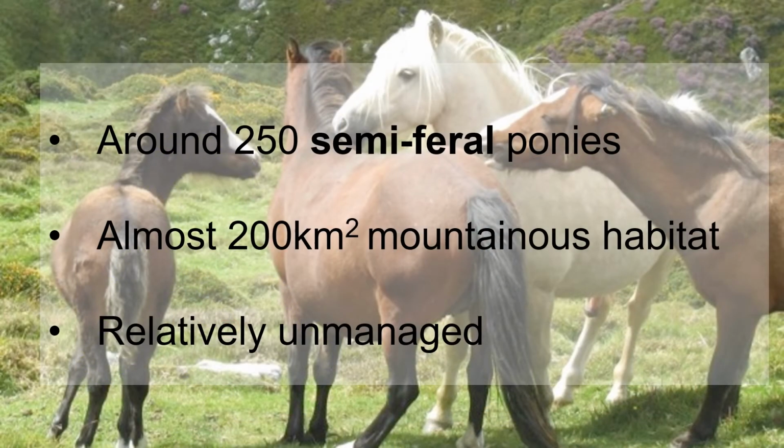There are currently around 250 ponies in this population. They're termed semi-feral because they are privately owned by farmers who are part of the Carneddau Pony Society. These families have owned these ponies for hundreds of years, but they are relatively unmanaged. Once a year they are gathered in and rounded up where they conduct a health check, but other than that they're not given any kind of supplementary food, they aren't dewormed, their feet aren't attended to. To all intents and purposes, they are left to their own devices. They inhabit this large area of mountainous habitat, which is about 200 square kilometres.